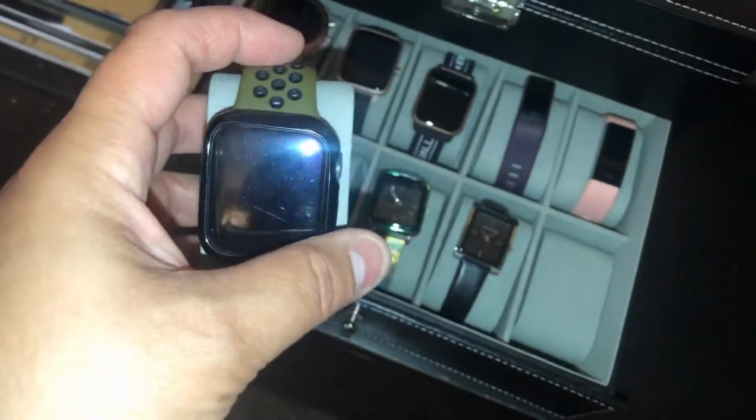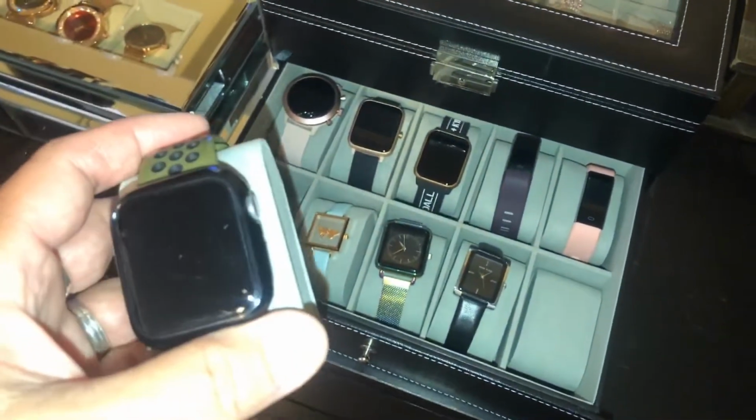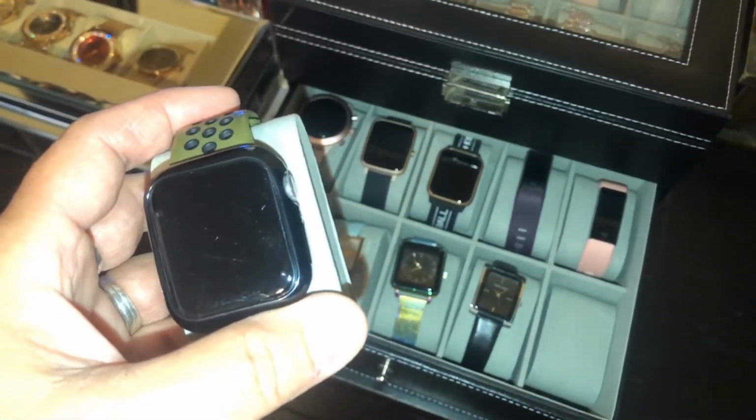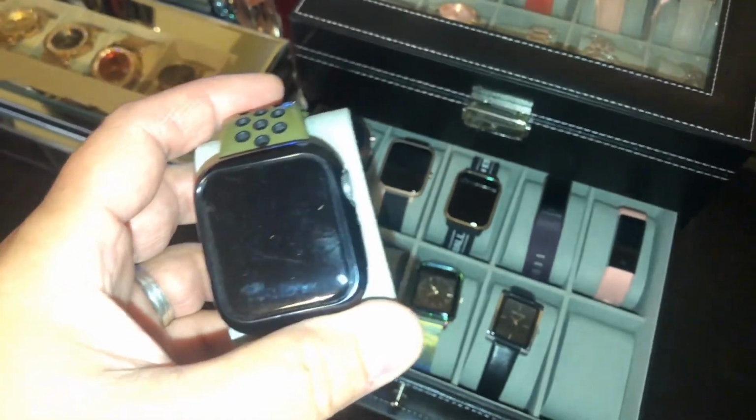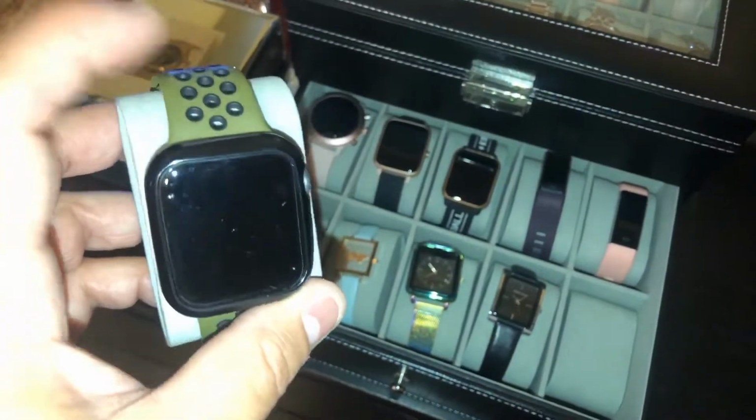So I'm going to show you the extra bands to this one. But this was on the charging base. And I'm like, oh, my God, as I was editing the video, I was like, did I just miss my Apple Watch, which is the first and more important one probably? No, I didn't. So I had to add this clip. But yeah, and this one's easy to remove.